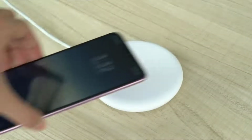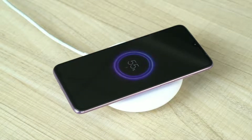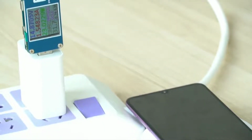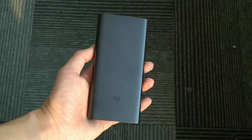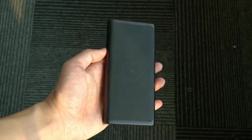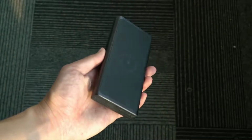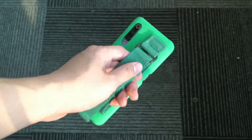The 20-watt wireless charger here is capable of charging your phone within an hour. That's really amazing. There's also a wireless power bank here, which also supports power up to 20 watts, and can charge your device quickly. The company has also provided some special cases for the reviewers.